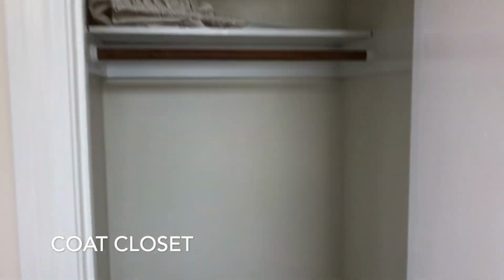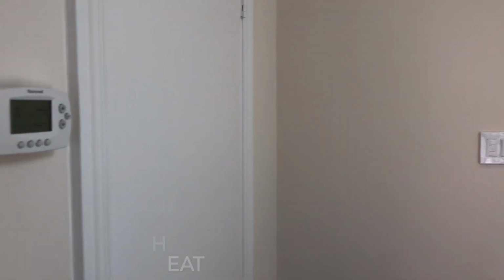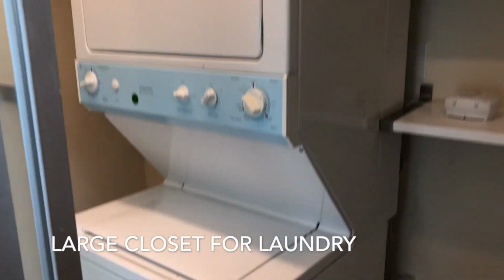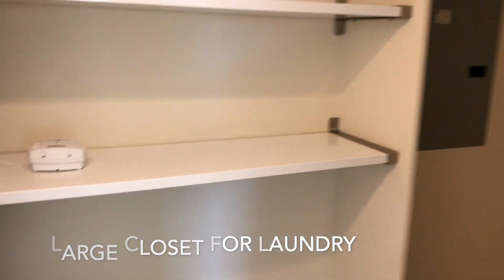Here we have a coat closet. Now we'll go down the stairs. To the right is the laundry closet, which has a substantial amount of space.